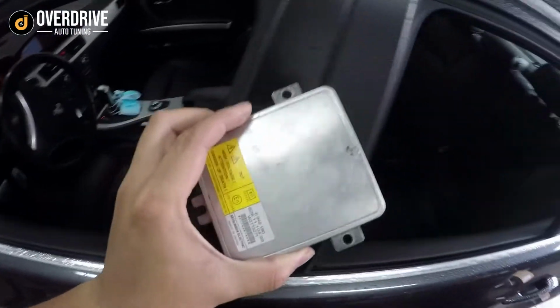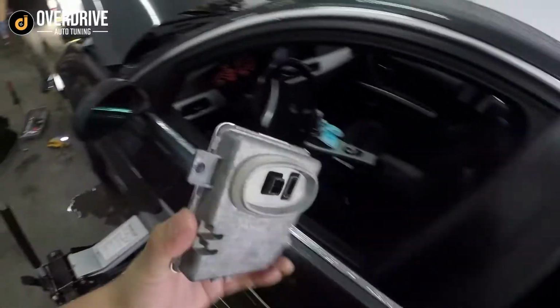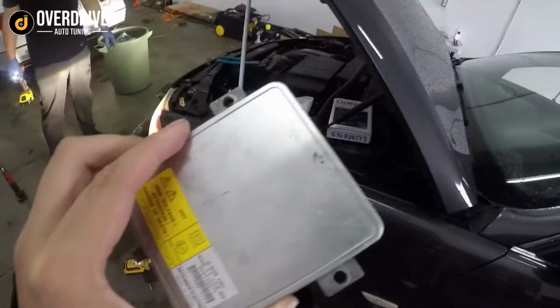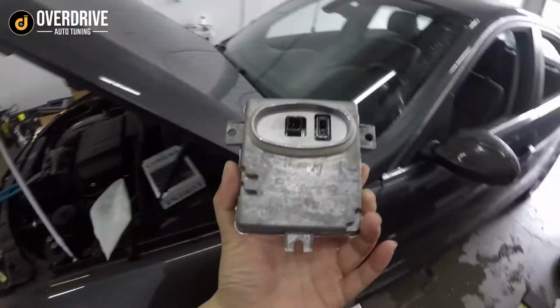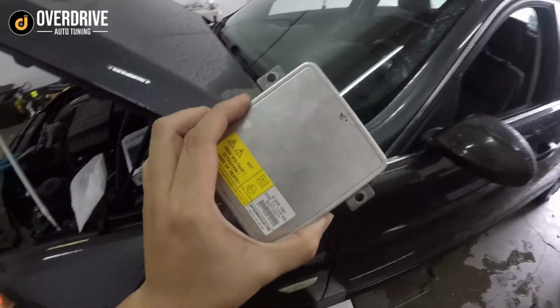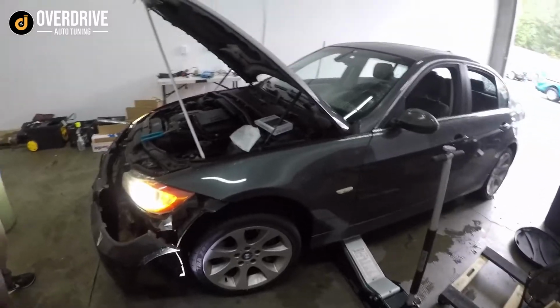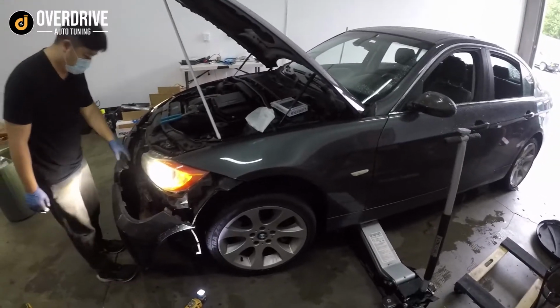And that's the factory ballast right there. We have our Lumens direct fit ballasts, which are about $200 per ballast. These factory ones are about $1,000 each from the dealer, so you save a lot of money this way. Fix up this car and it should be good for at least a couple of years.